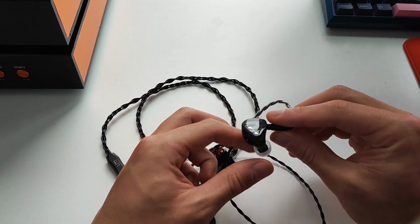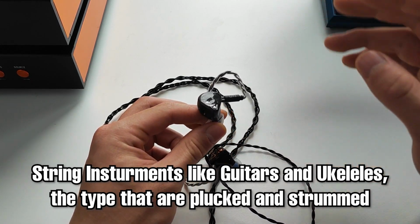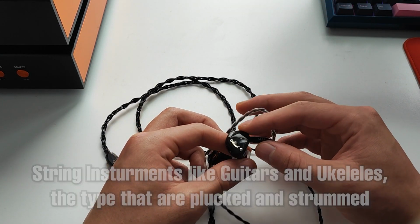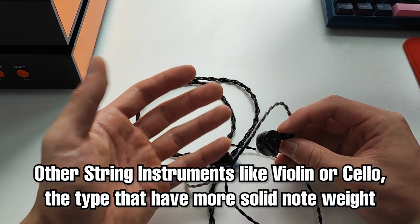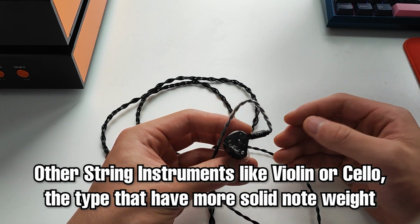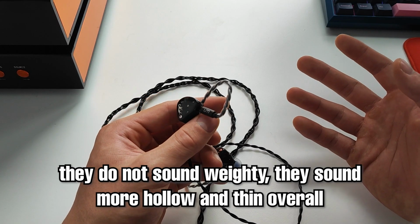Now, string instruments, which are usually strummed or plucked, like guitars or Chinese guzheng or other string instruments of the sort, sound absolutely amazing on the Mest. But other string instruments with a bit more weight, such as violin or cello, sound a bit more hollowed out and not as weighty.